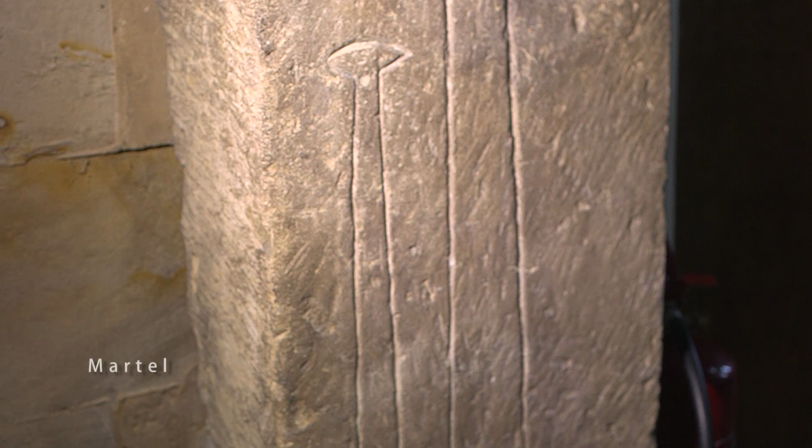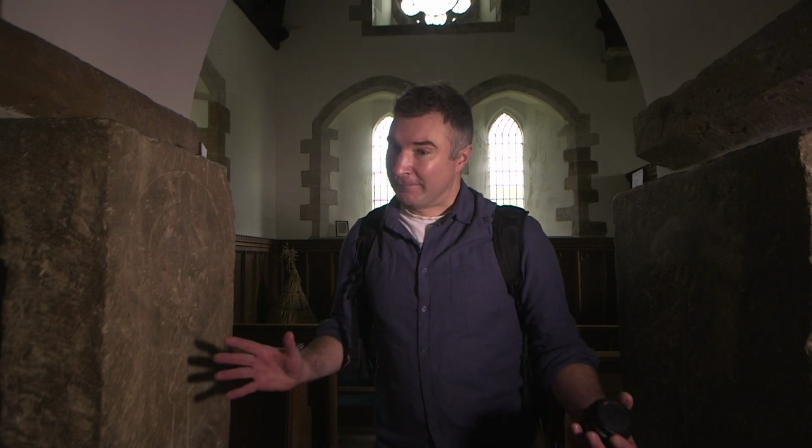Now, the name for this particular weapon here is a Martel, and in Game of Thrones there is this character called Oberyn Martell, who fights as a champion on behalf of one of the other characters in Game of Thrones. I won't give away what happens, it's quite a full-on scene.